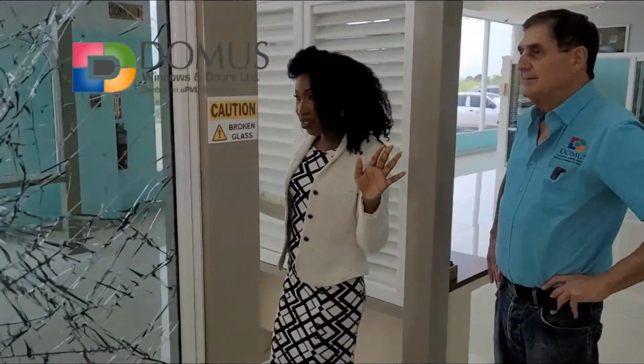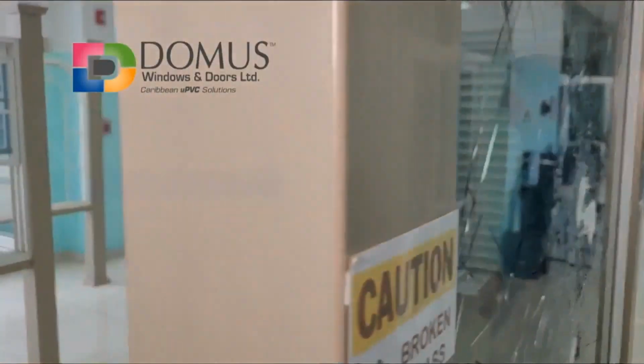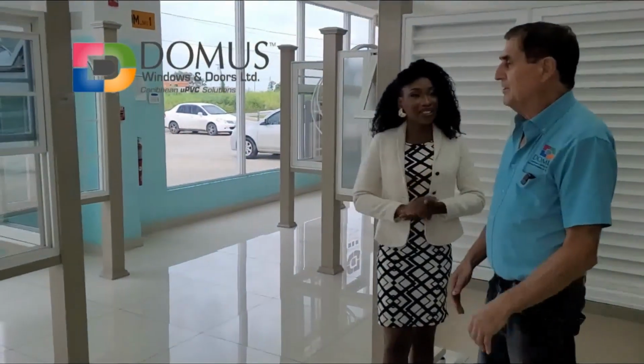So we're seeing a lot of windows and we're seeing some doors on that side. Now tell us what makes Domus so special and makes you stand out. Well, I'm glad you asked that. First of all, it's the material. The uPVC is a very resilient material. It's inert, it's perfect for the Caribbean. It will stand up to high moisture, salt, high salt air content, and really last a lifetime. And so that's the first thing that's unique about us.